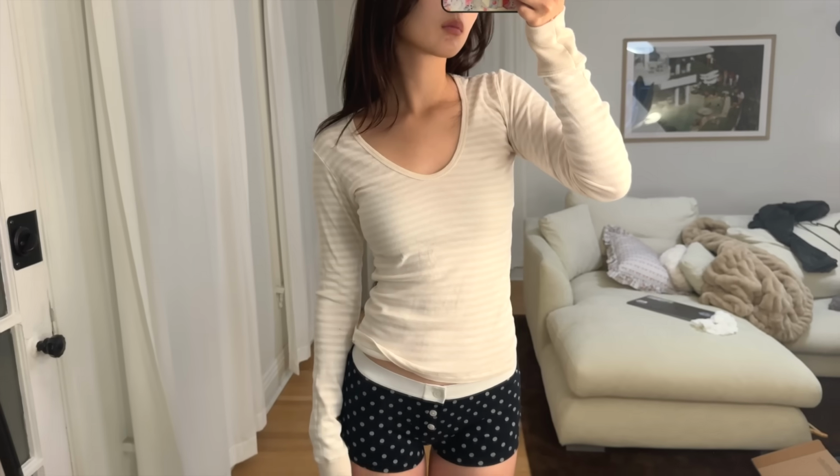I got this striped top. Once I buy more expensive statement pieces like my skirt, my shoes, I like to then go into stores like Brandy Melville where they sell nice basics and look for things that are going to really boost my expensive pieces.